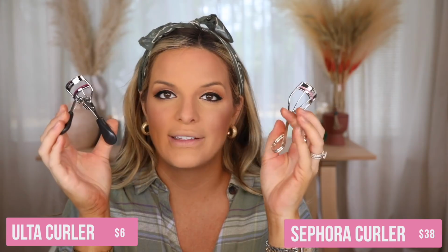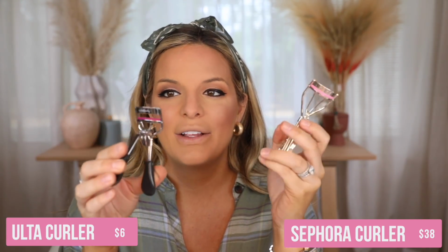Moving into eyelash curlers. So we have the Sephora one and the Ulta one. I'm gonna have all the prices up in here so you guys can see, so I don't have to keep going back and forth.